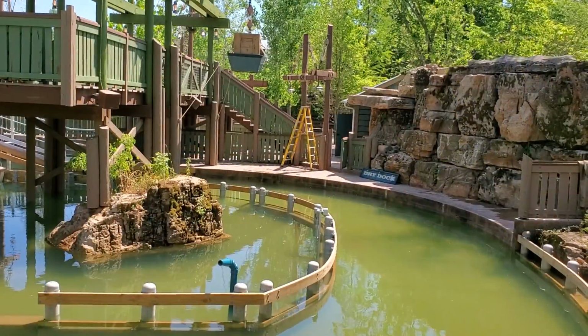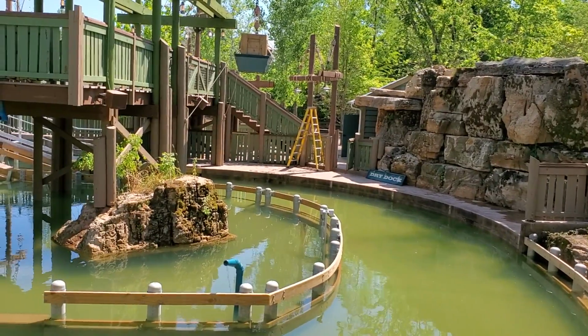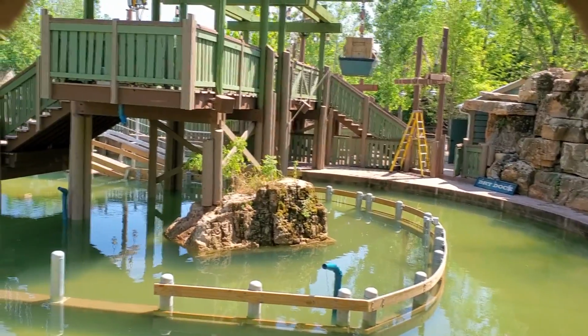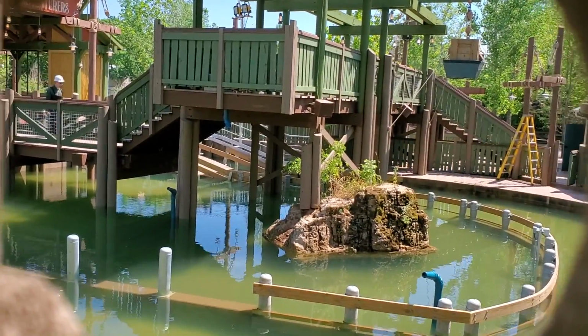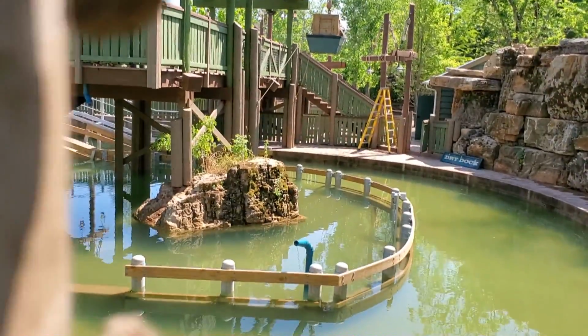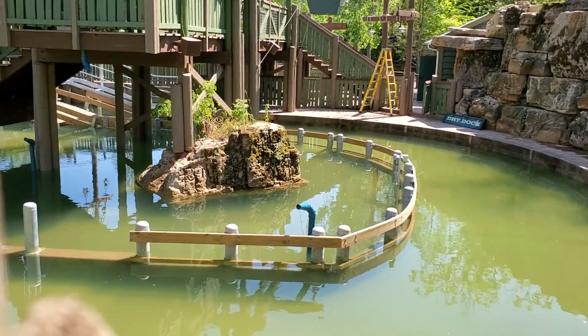So here's another little look we got from the dining area through one of the knotholes. You can see they got the water channel there. That's going to be the bridge that goes up into the loading station, and give you as much of a look as we can. Soon. Yeah, isn't that water pretty right now? I imagine that's just simply because it's been sitting and not running.